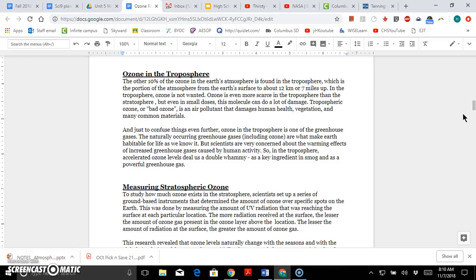Ozone in the troposphere. The other 10% of the ozone in the Earth's atmosphere is found in the troposphere, which is the portion of the atmosphere from the Earth's surface to about 12 kilometers or 7 miles up. In the troposphere, ozone is not wanted. Ozone is even more scarce in the troposphere than in the stratosphere. But even in small doses, this molecule can do a lot of damage.